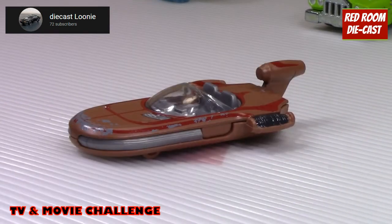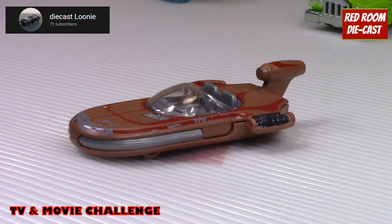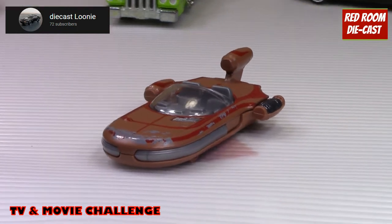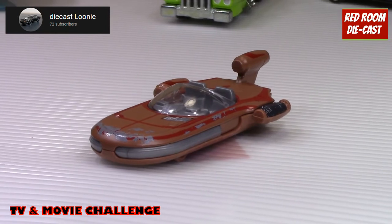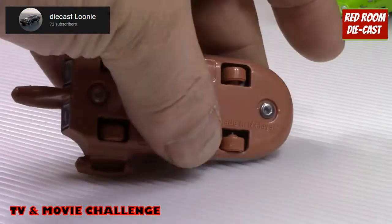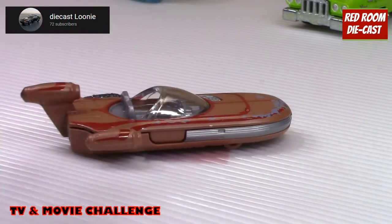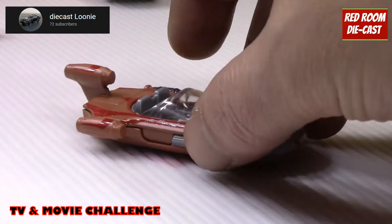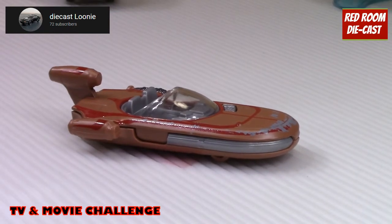And I'm sure on this next one, a few of the guys who are going to be doing a challenge will have this one too. And how can you not? The most iconic speeder from Star Wars, Luke Skywalker's land speeder, that was just released a little while ago. It is one that's always sought after. It was released in 2020, and Hot Wheels did a really nice job on the speeder itself, and you can't go wrong with the land speeder.